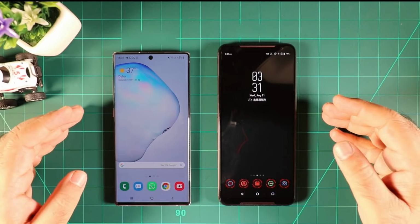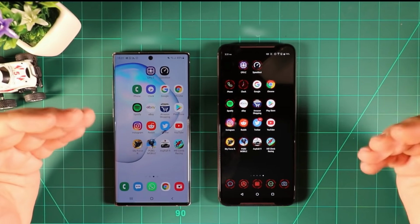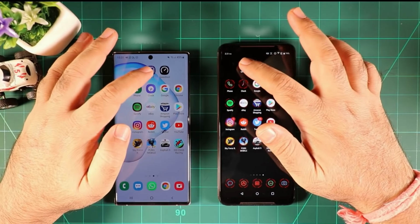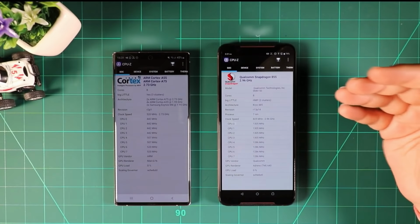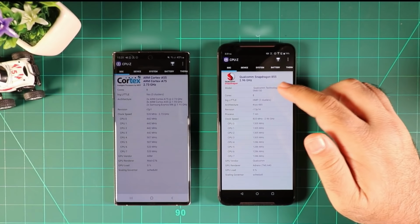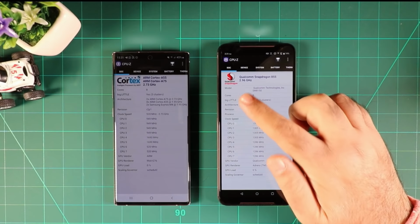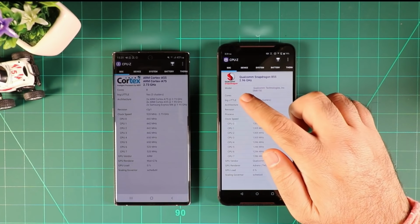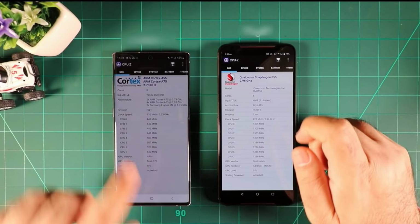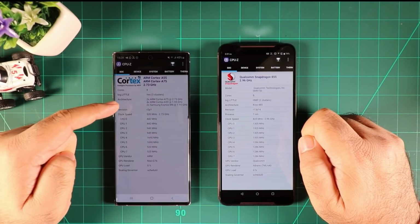Okay, so to do this test, first thing we need to make sure that what I said is true in terms of processor and stuff. So we go to this app called CPU-Z. This tells you what the internal hardware of your phone is, right? So this is Qualcomm Snapdragon 855 at 2.96 GHz. The usual Snapdragon 855 was 2.84 GHz. The Snapdragon 855 Plus is clocked at 2.96 GHz. And this one is Samsung Exynos. The Note 10 is running on the Exynos 7nm 9825, I guess.